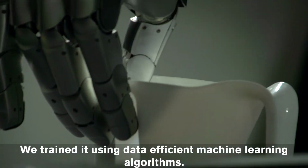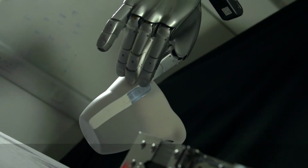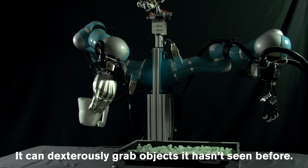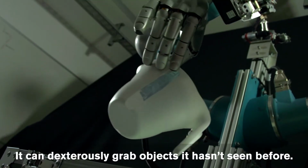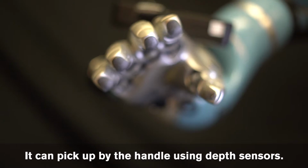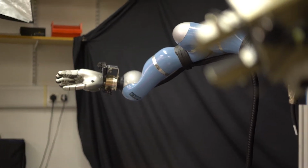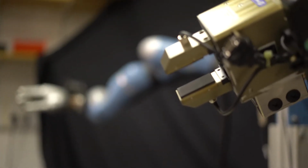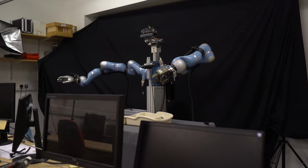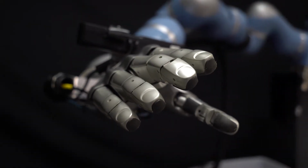We trained it using what we call data-efficient machine learning algorithms to grasp objects that it has never seen before and to do it dexterously. So this might be, for example, a teacup, and you've shown it how to pick up a cup before or to pick up something with a handle, and it looks at that cup with a depth sensor. It only sees maybe a very small proportion of the cup, so maybe 20% of the surface, and it comes down and it can pick it up by the handle, brace it with its finger, but it'd be nice and polite with its pinky out here and pick it up so that you can have your teacup.